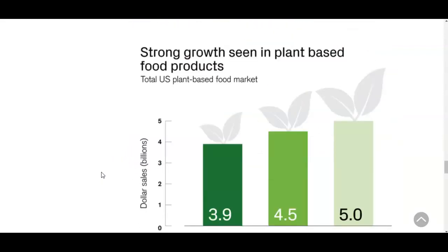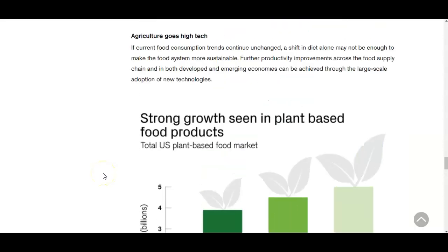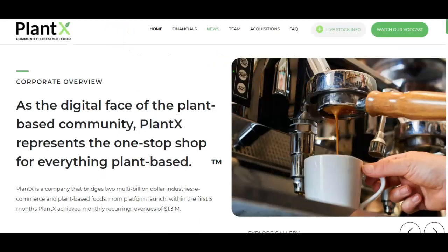So this is a huge opportunity for plant-based companies, but not just plant-based companies, companies that allow consumers to purchase plant-based items quickly. So this is where PlantX comes in. As we take a look here, PlantX is a digital face of a plant-based community. PlantX represents a one-stop shop for everything plant-based, guys. So I'm going to show you guys quickly the website.